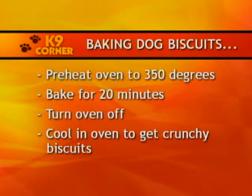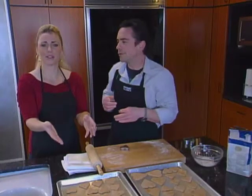Is that the trick for regular cookies as well? I mean, not that these aren't regular cookies, but everything's different. It's a hard question to answer, you know what I'm saying? Because every recipe is different, and baking is such a science as opposed to cooking. It is very scientific.